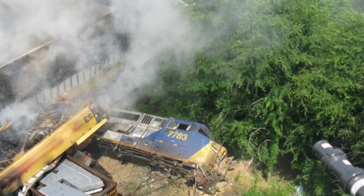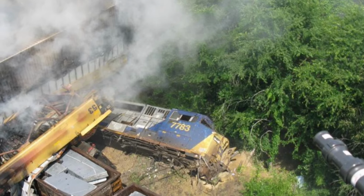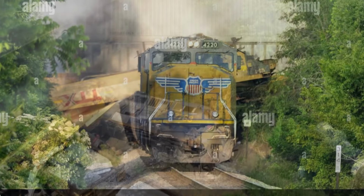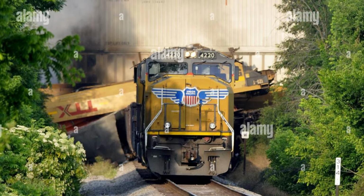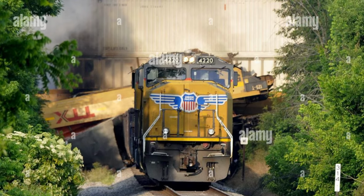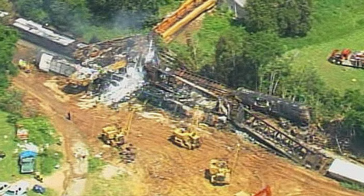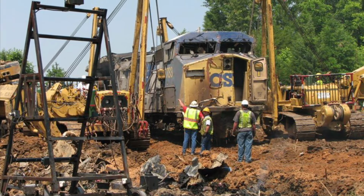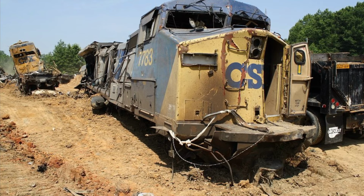starting a fire. While 7783 did not suffer much damage to the front end, the back end was destroyed due to an intermodal piling on top of it. While 4220's crew and the locomotives were fine. Then the fire was put out, and the recovery of the locomotives and the cleanup started. And you could see what horror was unleashed on the locomotives of the CSX train.